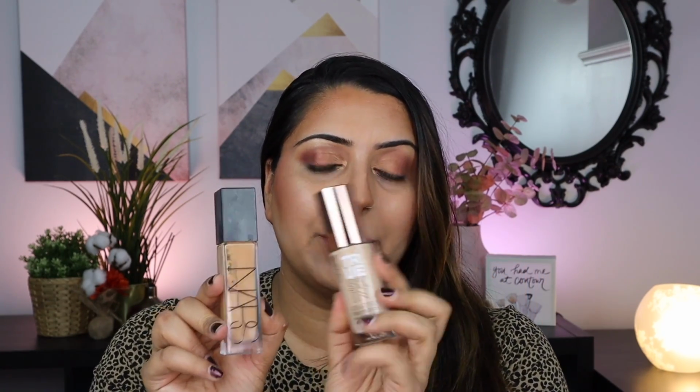I love the formula of this, but this can tend to lean a little bit drying as well. And because it was so yellow, I decided to mix a little bit of this. Guys, perfect combination. Honestly, these will be getting use out of my collection for sure as like a combo foundation. So I'm going to keep this shade. I'm not going to bother taking it back because I don't even think I have the receipt.